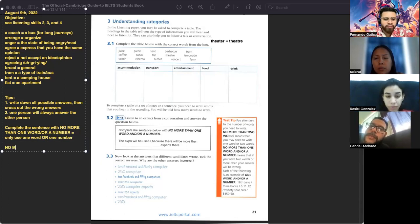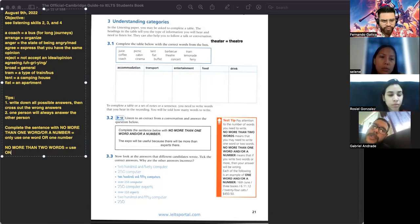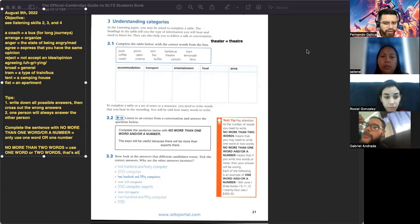And it will also say no more than two words. How many words can I use? Two. That's all? Oh, one. No more. Okay. Use one word or two words. That's all. And that's really important, because if it says no more than one word and you put two words, they're not even going to look at it. They're just going to say it's wrong.